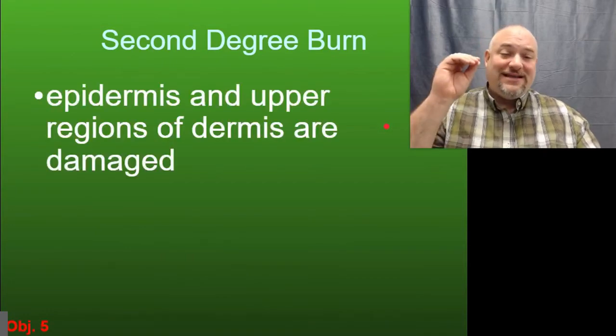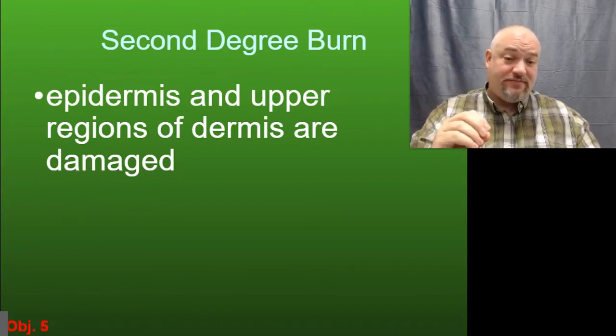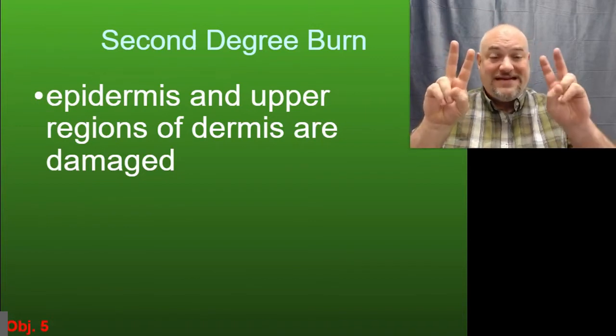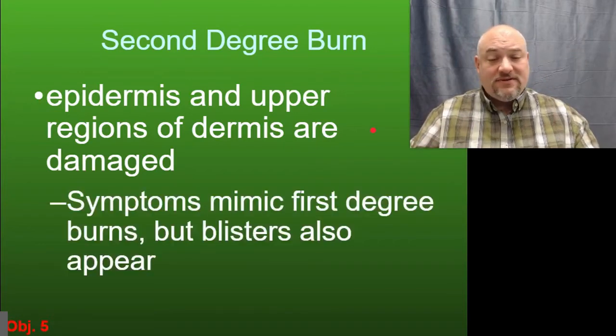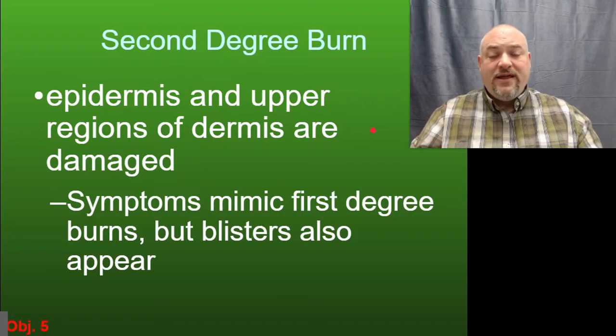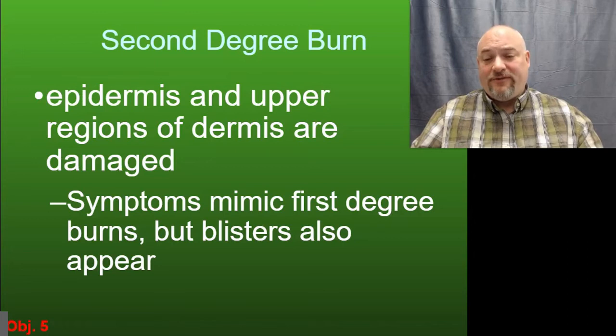Second degree burns. This is when the epidermis and the top part of the dermis are damaged. So second degree goes down into the second layer. Symptoms are very similar to a first degree burn, but then you add in blisters. If you've ever had a burn that blistered, like a bad sunburn or touching something hot, and you got blisters from it, that was a second degree burn.